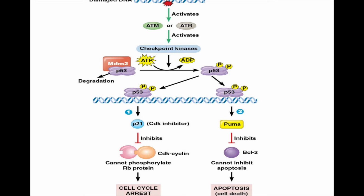One of two things can happen. It can recruit DNA repair mechanisms and cause cell cycle arrest so that the DNA repair mechanisms have a chance to fix damage. If that doesn't work and the damage is too extensive, it can recruit apoptosis mechanisms and kill off the cell so it doesn't replicate.